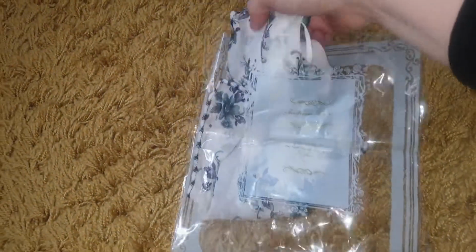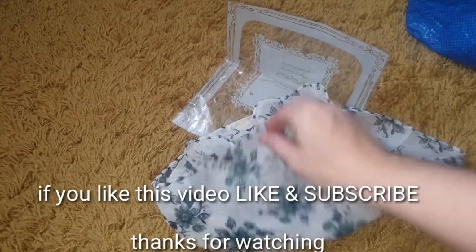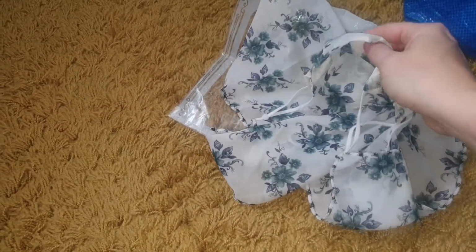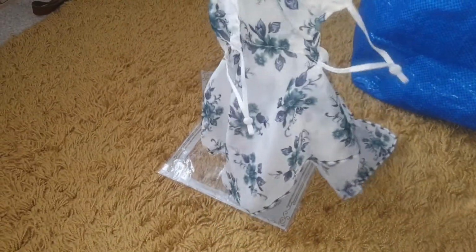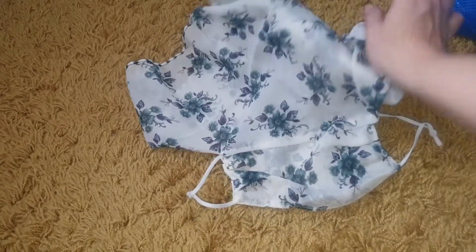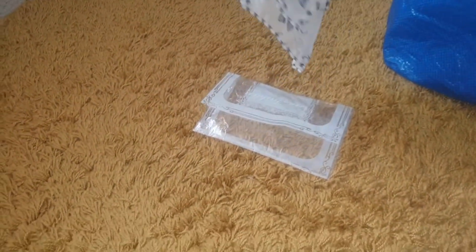This is the haul from the dumpster diving. I think this is a scarf. Let's have a look. Oh, it's a mask. How bizarre. It's a mask with a scarf? How does that work then? You have this on your face, and then you have this down the front, like a bib? What? What is that? I've never seen one like that before. Okay.